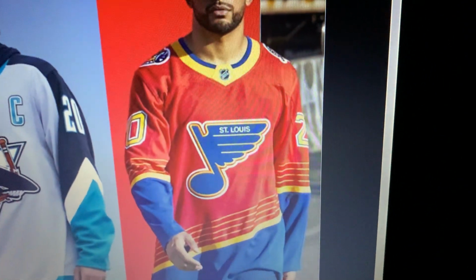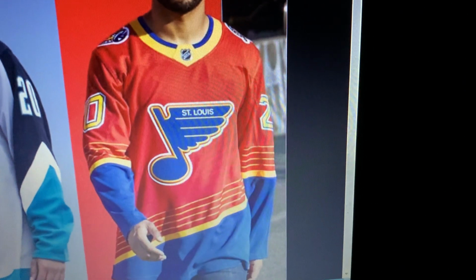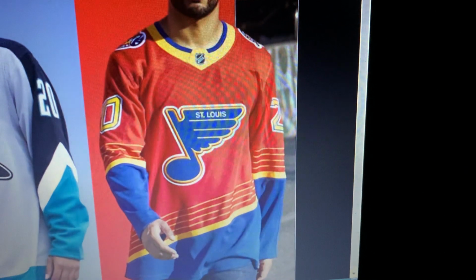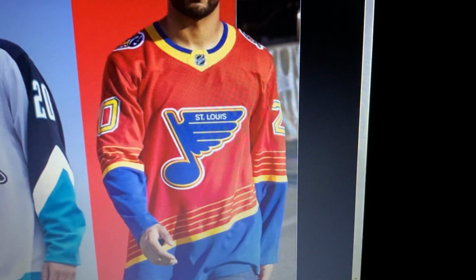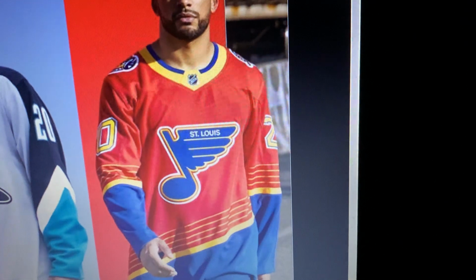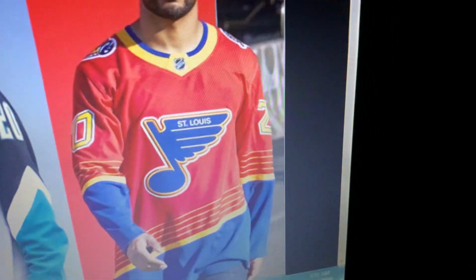Now, moving on to St. Louis, I do have to tip my hat to the Blues for doing something way outside of their realm of jerseys, because just when I thought it was crazy enough that the Blues brought back their mid-90s royal blue jersey with the striping last season as a 90s throwback for a few games, who would have ever thought that the Blues were going to do a reverse retro of that, but in red? I mean, I don't know about you viewers out there, but this is a crazy reverse retro jersey, in my opinion.